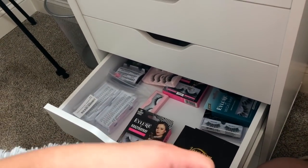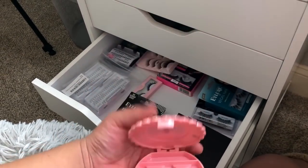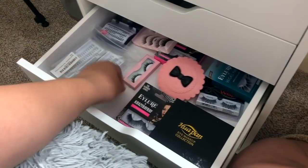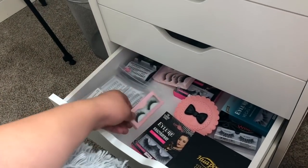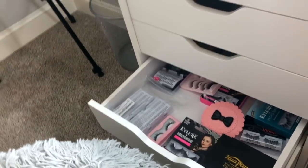And look at my lash case, guys. How cute is it? I do like me a dramatic lash. I have some House of Lashes, single lashes, individuals, and yeah.